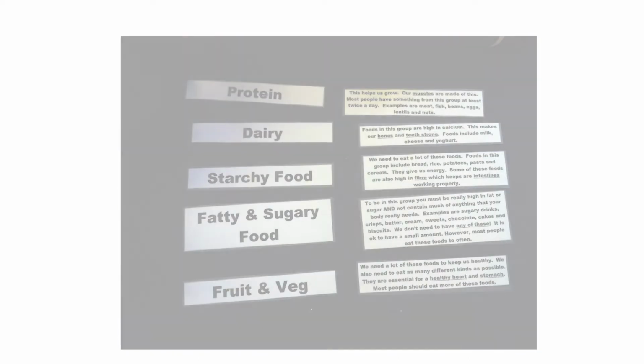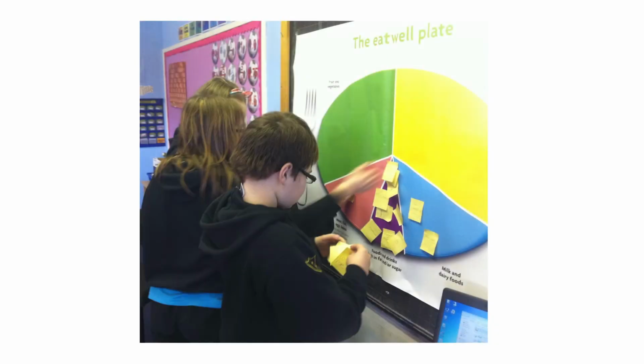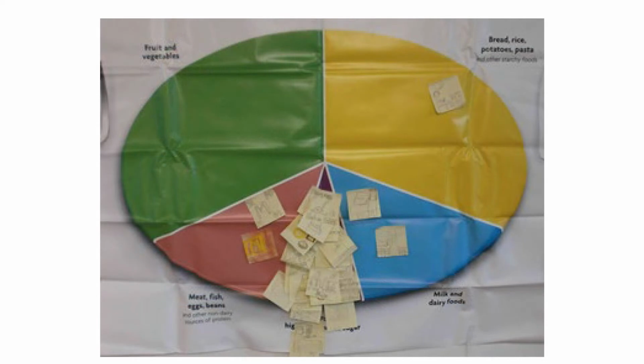These pupils, again from Hilton, are then taking the Eat Well plate and they're writing down foods that they've seen advertised through social media or on TV, and they're placing it on the food group that they think that food that's being advertised belongs to. And this particular one here, I think from the Cardinal Primary, you can see that foods high in fat and sugar but low in nutritional value are highly overrepresented in food advertising and food marketing.